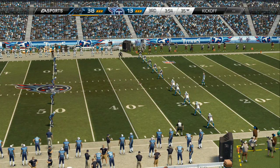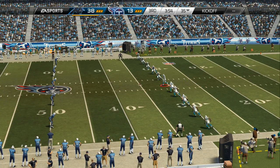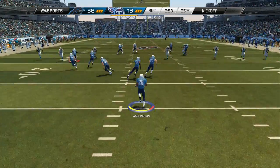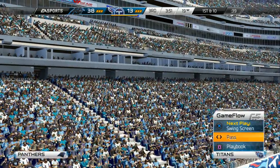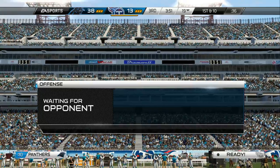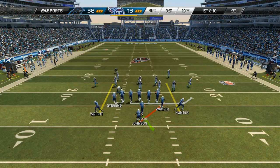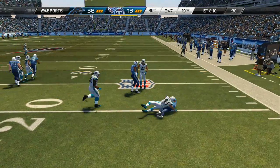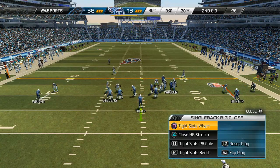The Titans are ready to take it to them. They stop him from running it out to the 20. Mark him down at the 19. Johnson's in the backfield, single back set. Slashing to the right side. Good coaching on the defensive side. Everybody stays at home, they stay in their gap, and they hold that run to a short gain.